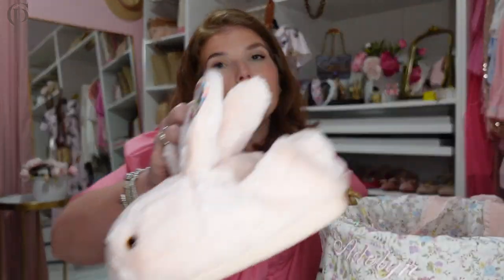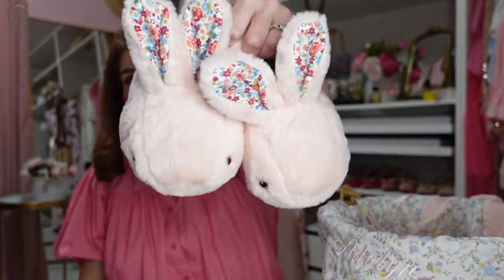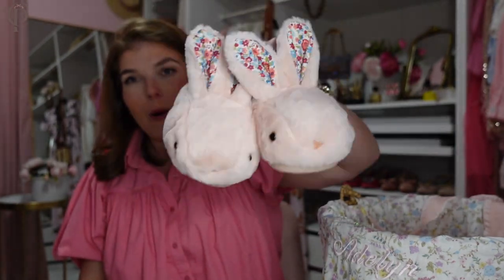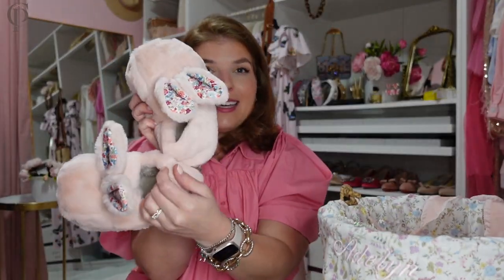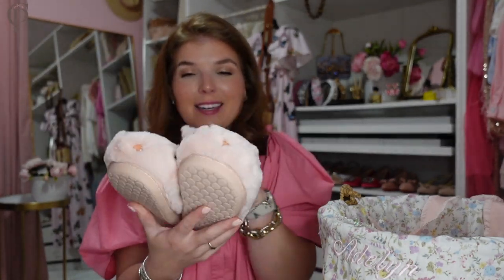As far as the other things that I got for her that do not fit in the basket, which also came a little later than when I arranged the basket, are these super cute little bunny slippers. Like, how cute are these? Oh my gosh, these are really darling. I can't wait to give those to her.